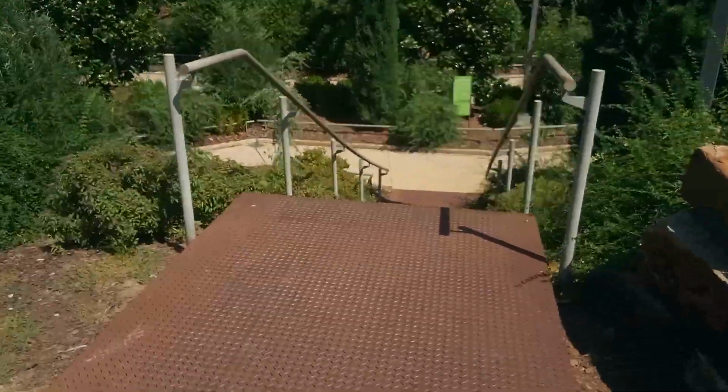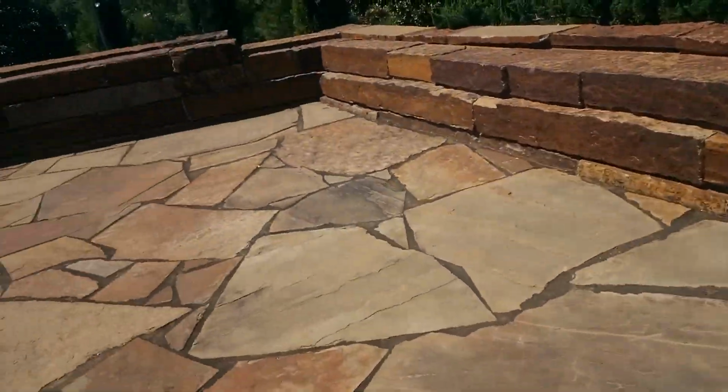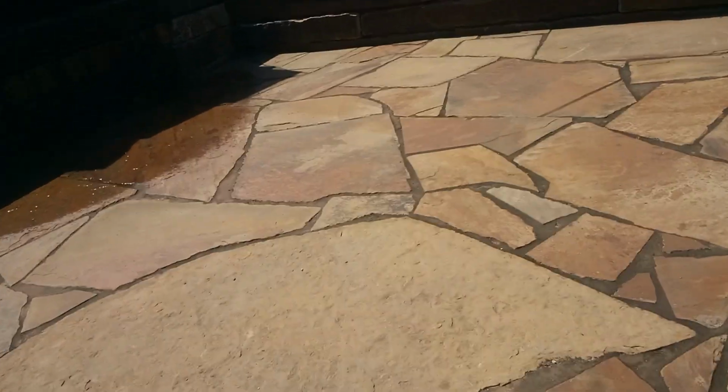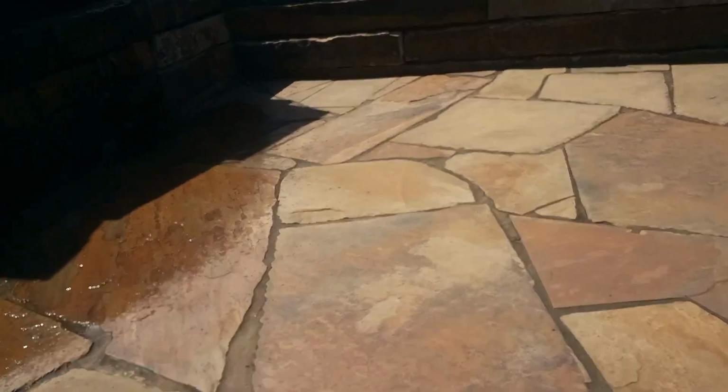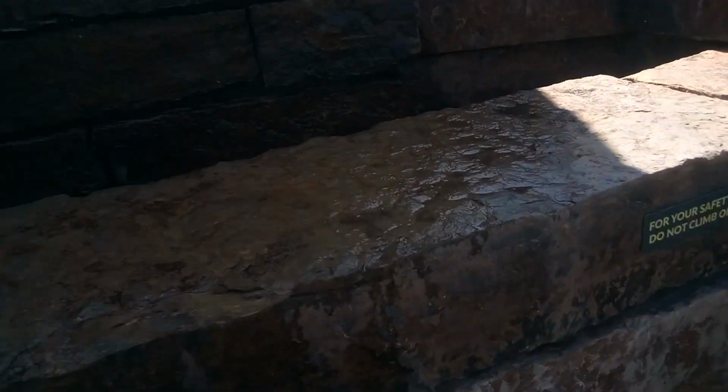So this is where I have to go back around because I have to use ramps. I'm using my walker if I do any walking. Today's a good day, so I'm not having too much leg weakness, but I do have that issue. But I've been taking it easy today.